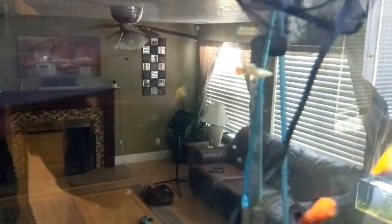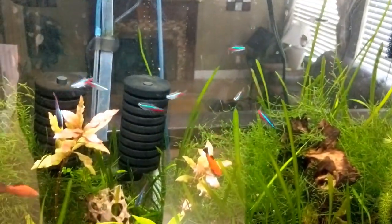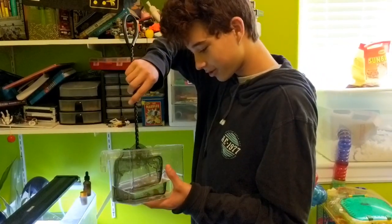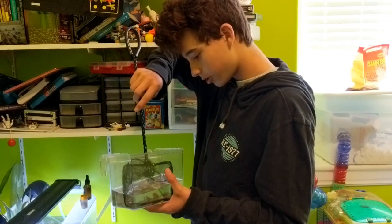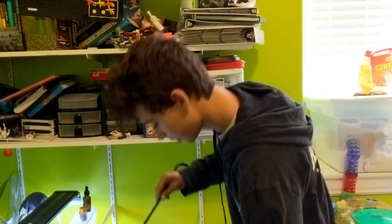There's the last fish going in. Look how nice all those neon tetras look. They're already kind of getting together. The mystery snails are starting to open up a little bit. Now we're putting the ghost shrimp into the 30 gallon. Okay, I got the biggest one in here. Oh, don't jump out.